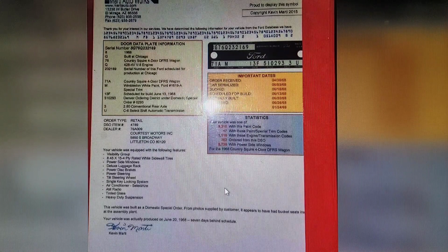Until Eric spoke up and said, yeah, Adrian says some got through. I was like, well, I'd have to see one. Well, now I'm seeing one. 1118 with these engine and transmission codes. I believe that says, I can't tell if that's 2 or 362 ordered from this DSO.